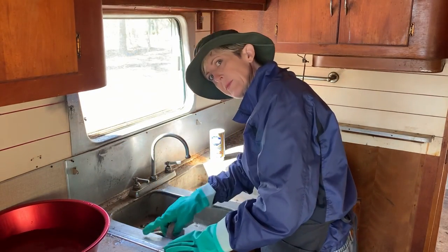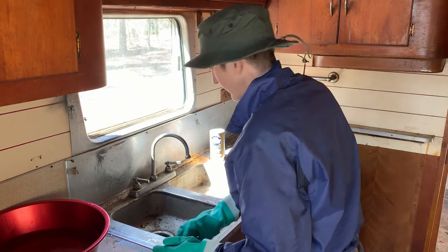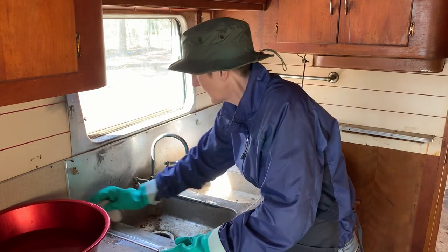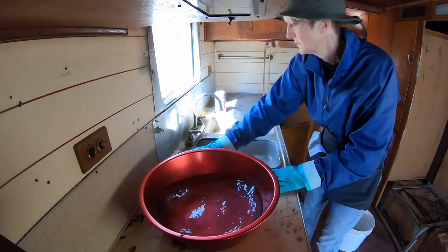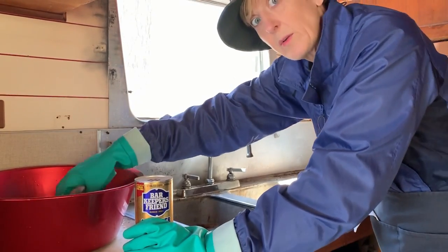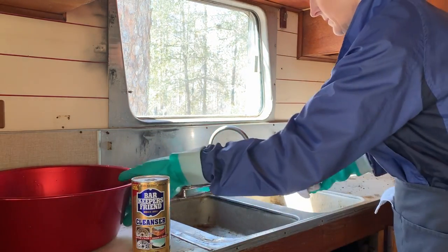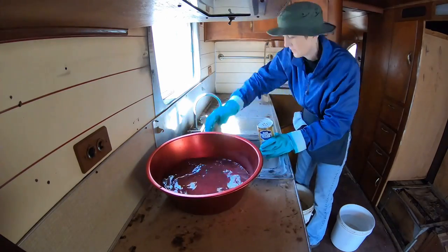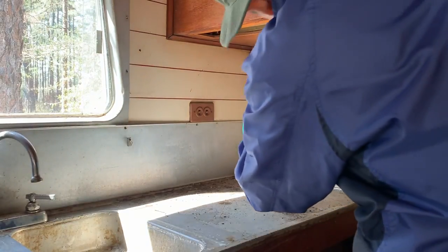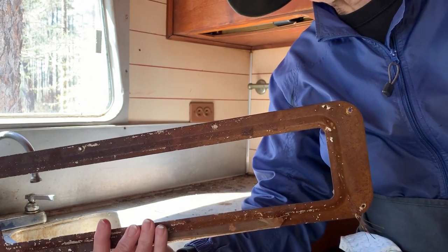The sinks in these are done as an undermount sink, so there's a little stainless steel basin in here. And they're really quite high quality. I still have the ones from my other Spartan. There it goes. I'm getting water in my bucket. A light flange. I think I sold the glass out of this.